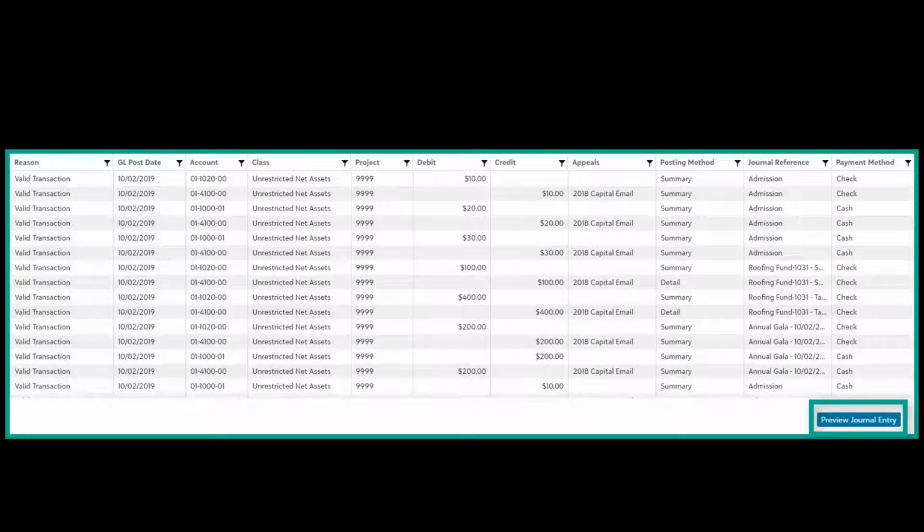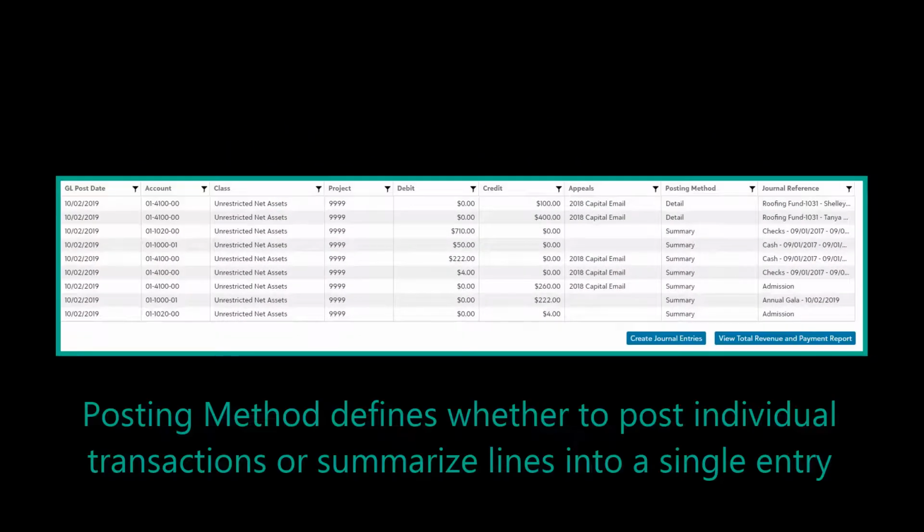Did I skip a step? Yeah, preview the journal entry, and it's going to show us what it will look like once it is created as a journal entry in Financial Edge. So it'll give us all the debits, all the credits, and we can give it a quick look over and see if anything is out of place.